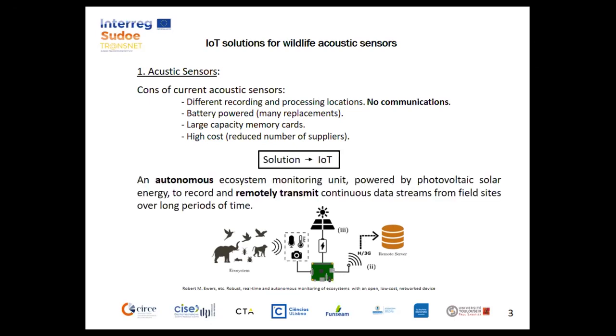What is the solution that we present? We propose the IoT in order to design an autonomous ecosystem monitoring unit powered by photovoltaic solar energy to record and remotely transmit continuous data streams from field sites over long periods of time. This image is from the paper that you are seeing on the screen, a really interesting paper that we are using as a reference. I encourage you to read it.